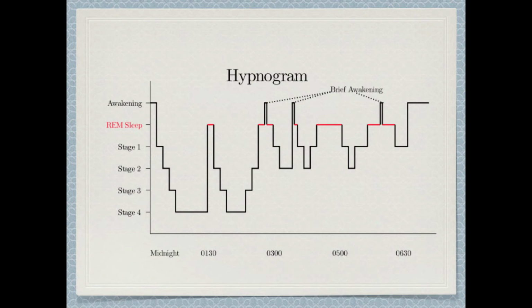Then the second time kind of moves back up through the stages a little bit better into a longer period of REM sleep, and then longer and longer. Now, REM sleep tends to increase as the night goes on.